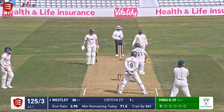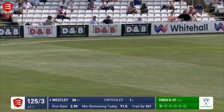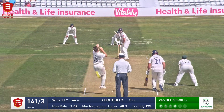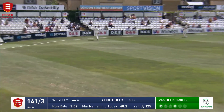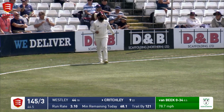Birdie to Westley. Westley is forward in the drive, and that beats Brett D'Oliveira at cover for 4 runs, and probably the first shot in anger for quite some time. Tom Westley moves to 42. The flags are drooped. This is short. It's bouncing. It's going to go for 4 as it's been pulled by Critchley. That's the attempted short ball by Van Beek.